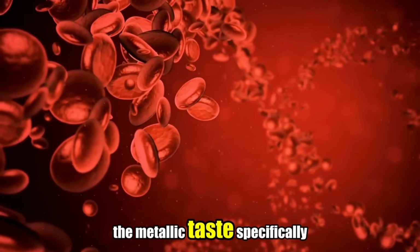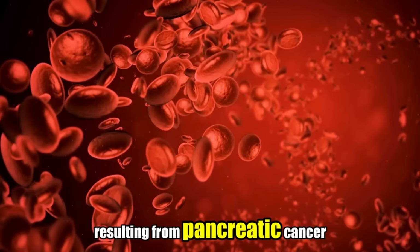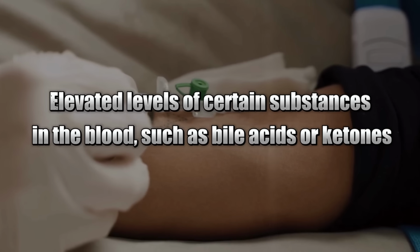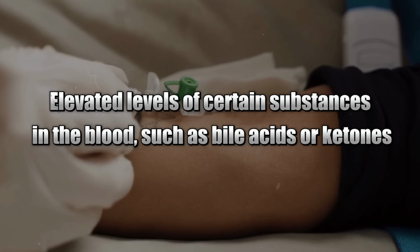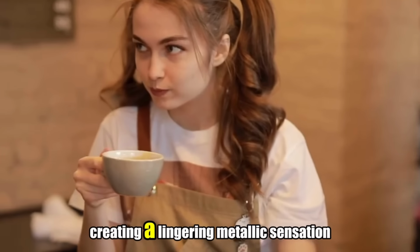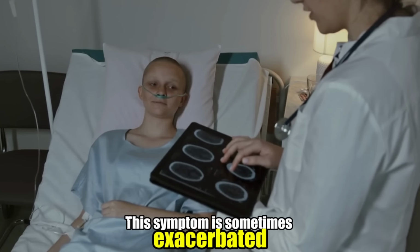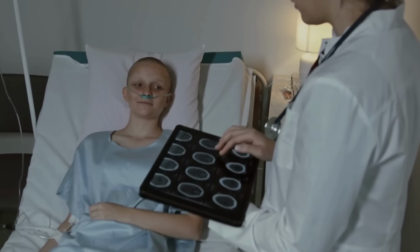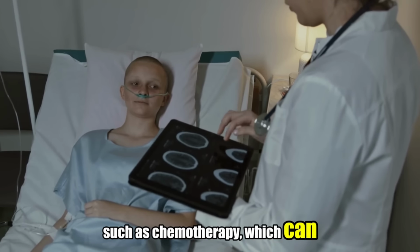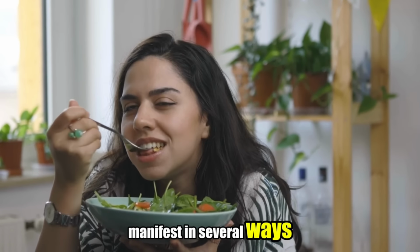The metallic taste specifically may be caused by metabolic disturbances resulting from pancreatic cancer. Elevated levels of certain substances in the blood, such as bile acids or ketones, could interact with taste receptors, creating a lingering metallic sensation. This symptom is sometimes exacerbated by cancer treatments, such as chemotherapy, which can further affect taste perception. Changes in taste preferences might manifest in several ways.